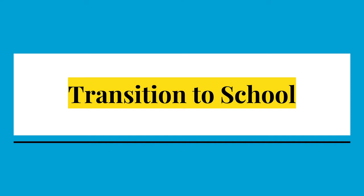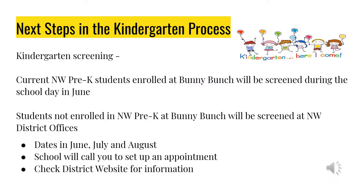Let's first look at the transition to school. Next steps in the kindergarten process. The next step in the kindergarten process is kindergarten screening.